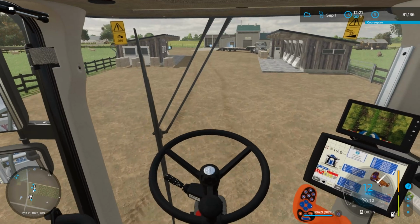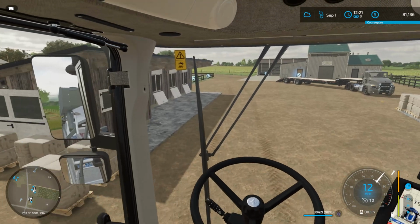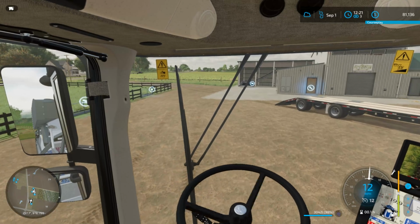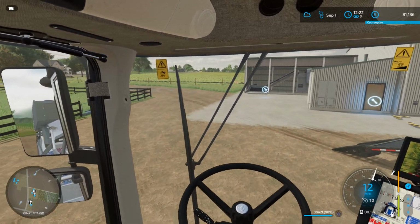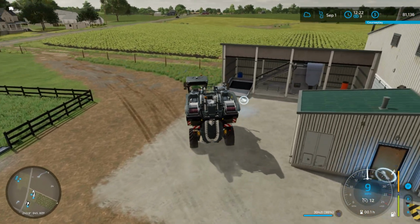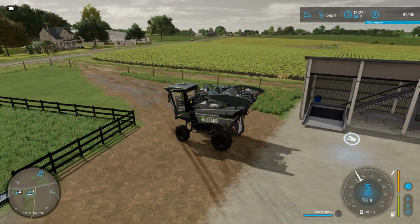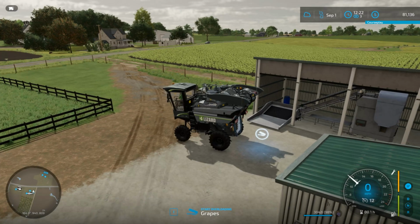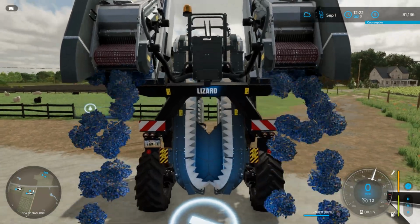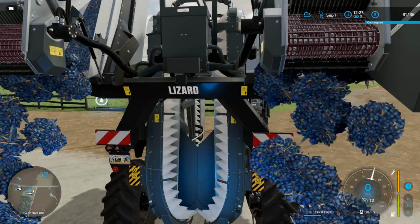See what the figures are for how much they produce each month, and the cost as well, because we don't know if this is going to be very expensive to run or not. But let's jump out and we can see this unloading from the outside view. So 3,042 litres. If they weren't all bunched up together, they would look like blueberries, wouldn't they?